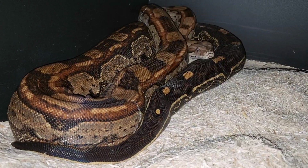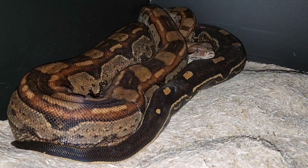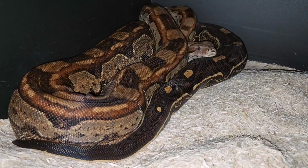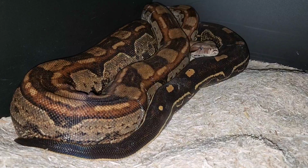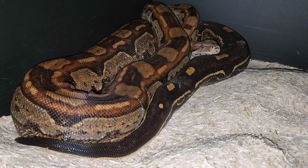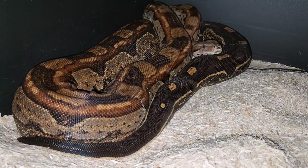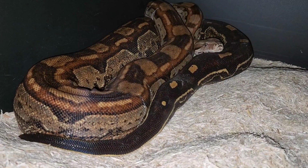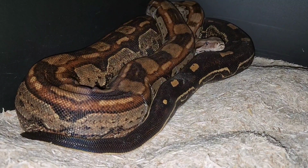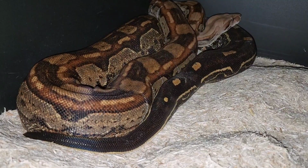Now, I am really looking forward to this litter. This is a Key West Aztec Het Sharp, and she is 6 years old, about 5.5 feet, and I bred her with a Sharp Sunglow Fire. That's going to be some cool puppies, some stuff I haven't seen before. I'm not sure if it's been made before or not, but I'm really looking forward to this litter. She is looking fantastic too.